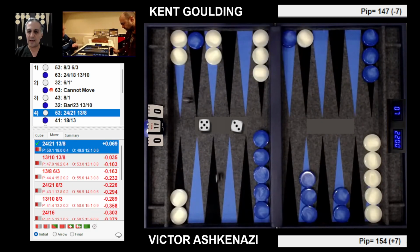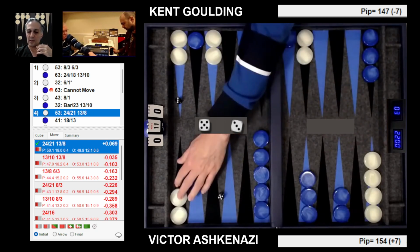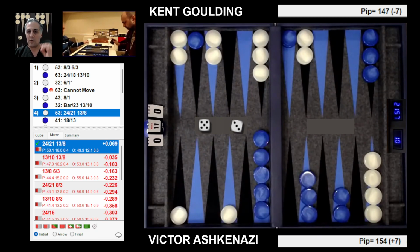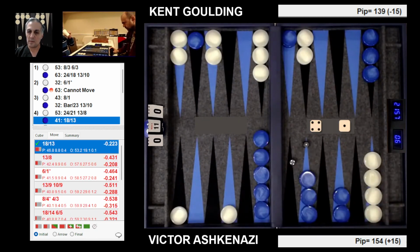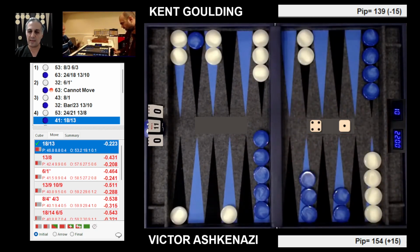Now Kent wants to hit and attack. He cannot. He rolls a 5-3. He plays 13-8, covers and splits his back checkers. Now Victor wants a 5 to anchor. He rolls a 4-1, wrong 5. He just has to safety from 18 to 13.